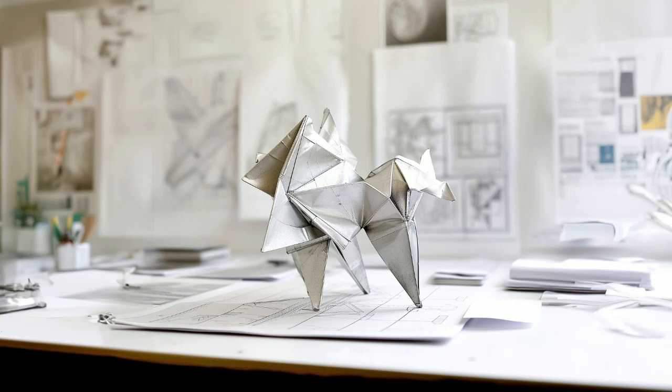The field of architecture also significantly benefits from origami principles, particularly in creating structures that are not only aesthetically unique but also structurally sound and material efficient. The ability of origami to manipulate form and space without cutting or adding material resonates with sustainable architectural design, leading to innovative buildings that are both functional and visually captivating.